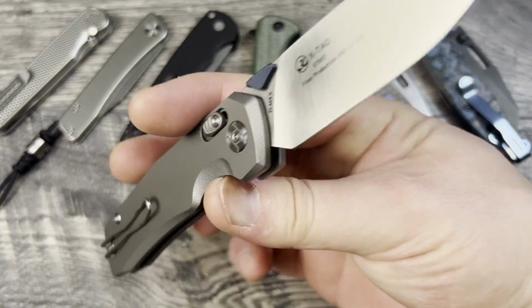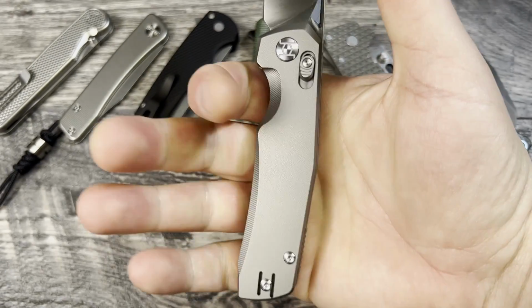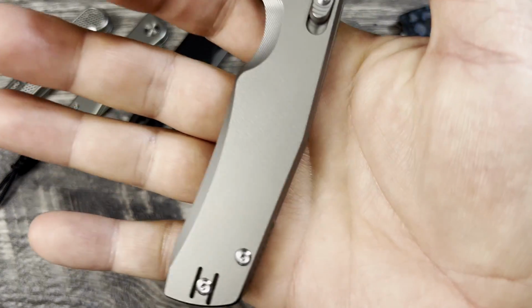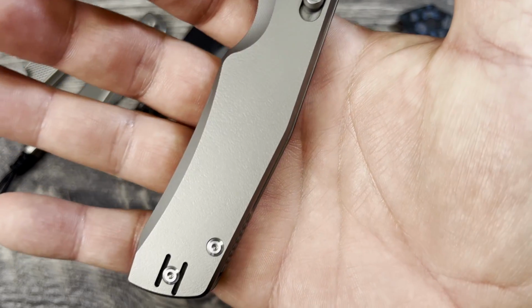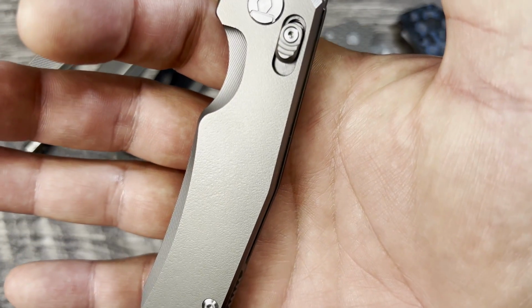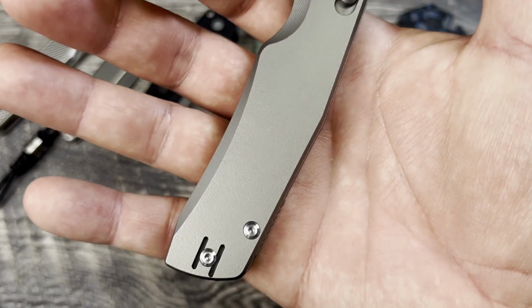I really do like this one a lot. Man, it's well made. I love the size of this. This is such a great size knife. I love the finish on it. It's like an orange peel on it, or maybe they took it into some type of stone bath or something to really dent up the titanium before they put the coating on it.